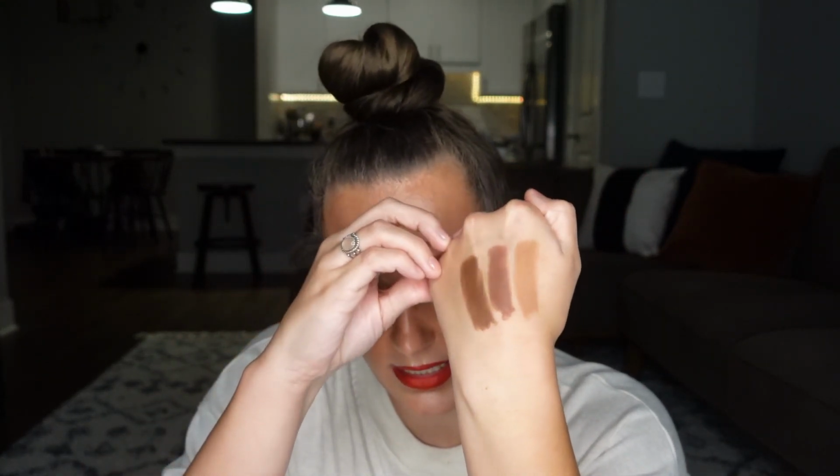So if you don't know, these are a sharpenable pencil. So they do come with sharpeners. And if you don't know a lot about these, then you can watch my full face of Nudestix video to find out more. But these are a sharpenable pencil. They're a cream formula. Here are my favorite shades.